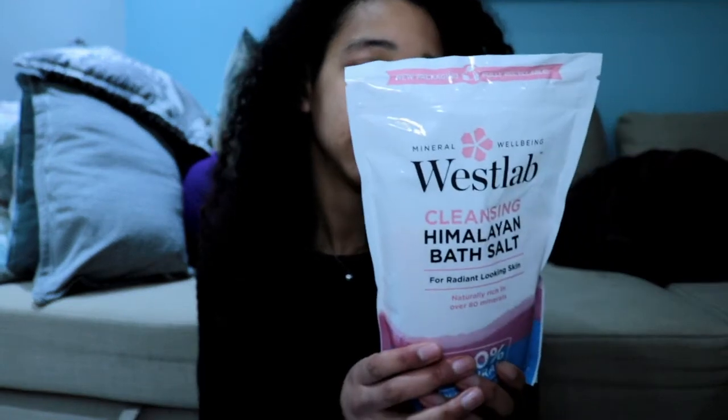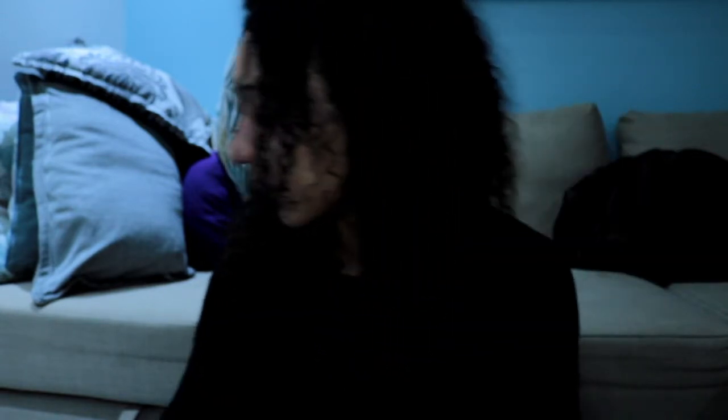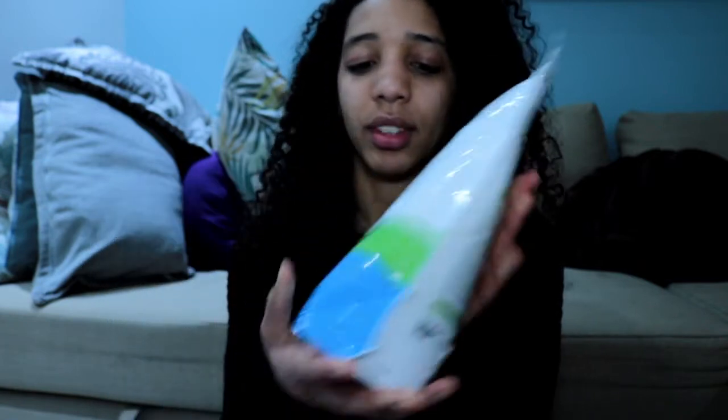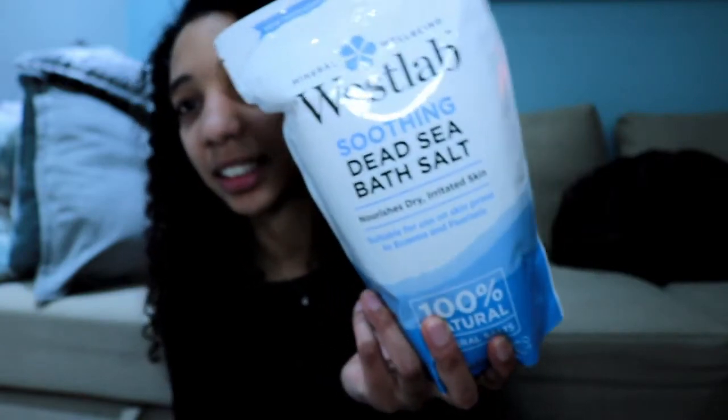So yeah, I got a bunch of bath salts because baths, I have a goal to do baths this year. So I've got cleansing Himalayan bath salts, over 80 minerals in. I got Restoring Magnesium Flakes. I got Epsom bath salts. And I got Dead Sea salt.